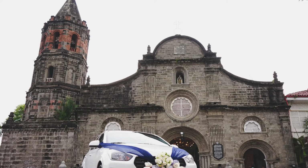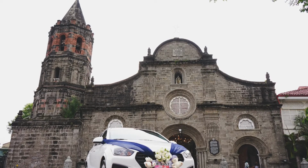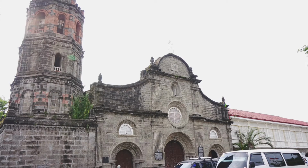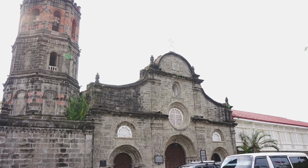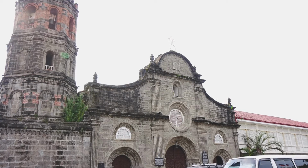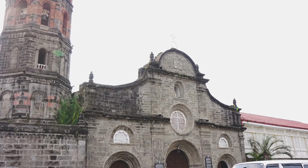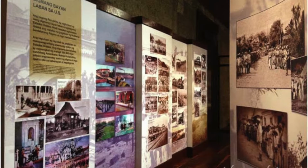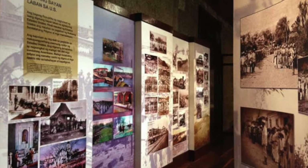So the next one is the Barasoain Church. It is located in Malolos, Bulacan. As a Bulakenyo, we all know the significance of this church, why the first Congress was held here and when it was. If you take a look at the second picture, it is a museum outside, at the back of the church.